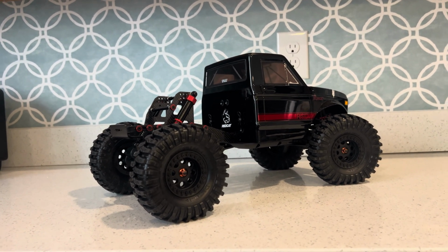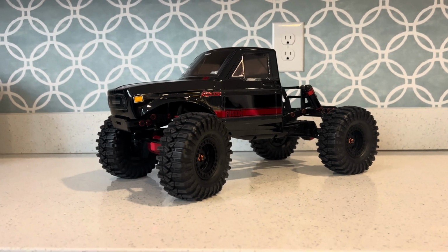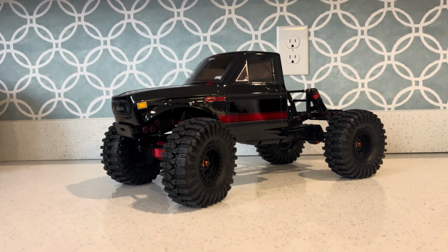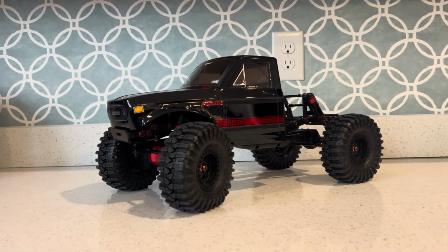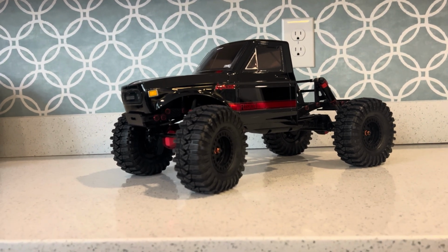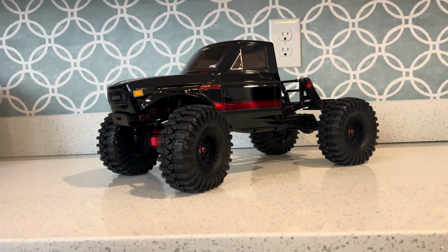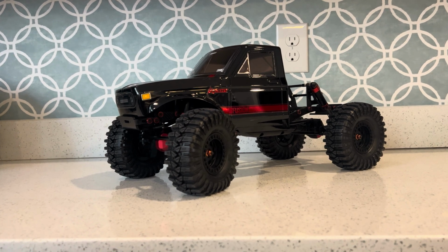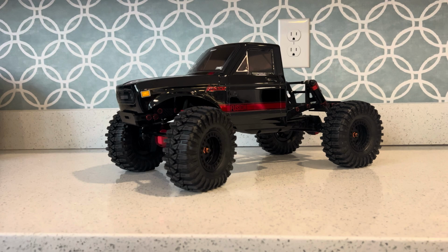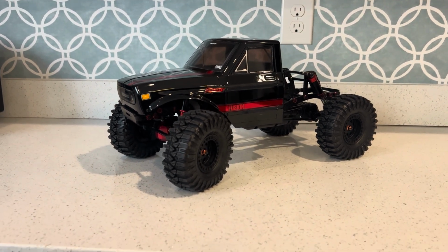And when this one came on sale for Black Friday, I couldn't pass the deal. This is a $400 RTR that's very capable from the videos you've seen, but I picked it up for $318. So I was like, you know what, I'm getting this thing. So this is going to be a completely stock first run. You're going to see this thing first time on the dirt, or not the dirt, but the rocks, as I will. So the first time this thing runs is the first time you'll see it run.